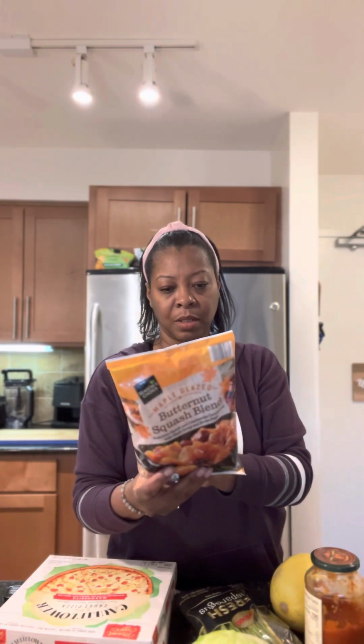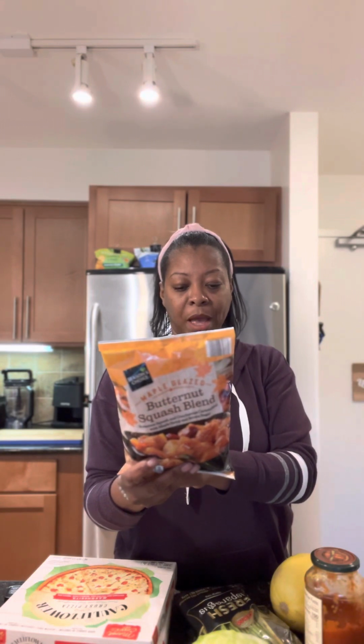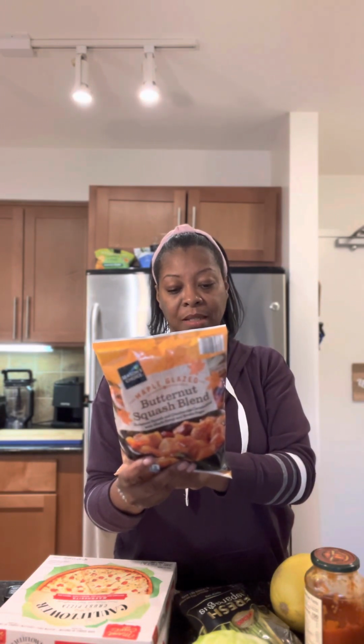I also got this maple glazed butternut squash blend. So it's butternut squash with cranberries caramelized with maple syrup and brown sugar. The reason I like these things is because the ingredients are pretty simple. In this one you have butternut squash, maple glaze, which is maple syrup, sugar, butter, pasteurized cream, and salt, canola oil, water, molasses, sea salt, spice, black pepper, and xanthan gum, which is in a lot of vegan, vegetarian stuff, and cranberries. That's all that's in here. So it's not a lot of extra stuff like maltodextrin and all that kind of stuff.